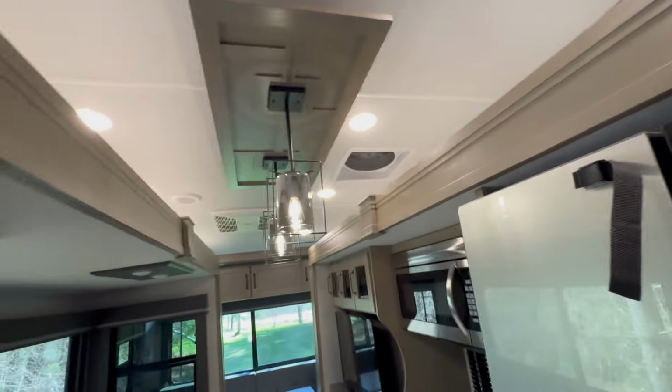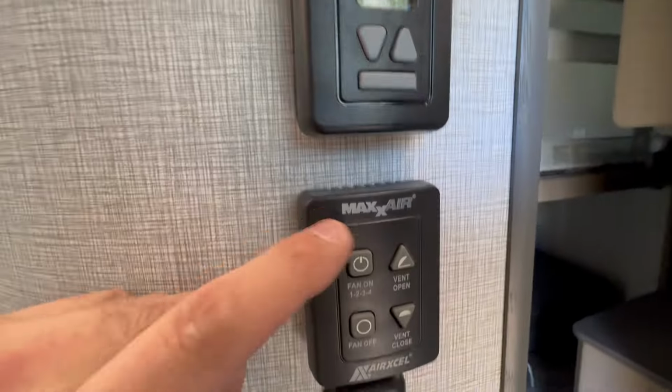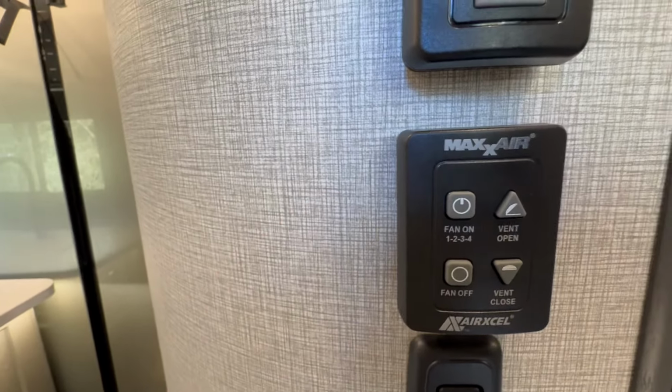Also, haven't had any lighting issues. Everything's worked good. And that vent up there is awesome. That's one of those Maxxair vents, I believe. Yep, Maxxair, and you can just change the different settings on it. Just have it open or open with the vent.